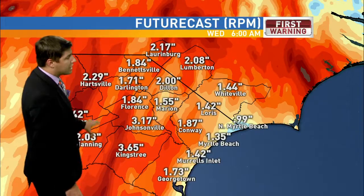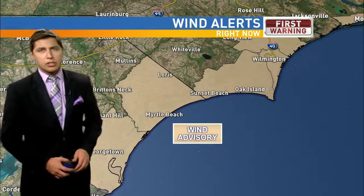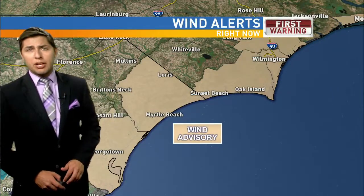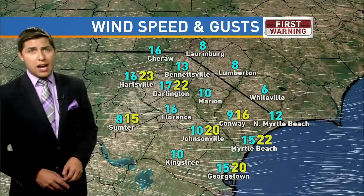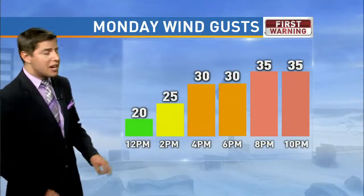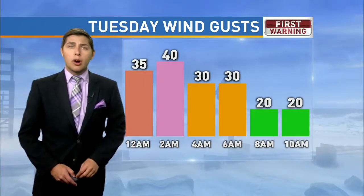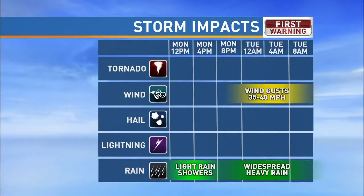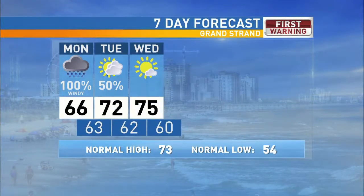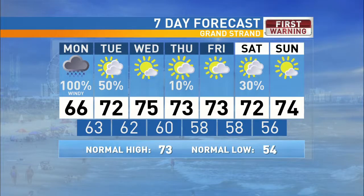By the time all is said and done, most locations picking up anywhere from 2 to 3 inches of rain, some isolated totals coming towards 4 inches. Wind advisory is also in effect for Horry and Georgetown counties through 5 a.m. tomorrow. Winds right now are pretty gusty, but we are expected to see those gusts increase to around 35 miles per hour through the evening, and then overnight tonight, when many of you are sleeping, 40 to 45 miles per hour. Beyond that, we're going to be dealing with much nicer conditions, but we've got to get to Wednesday to enjoy them. Temperatures closer to average by that point in time. We'll be watching Saturday for a new potential storm system.